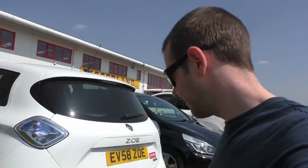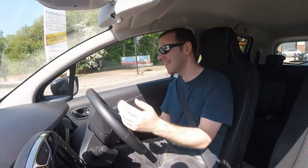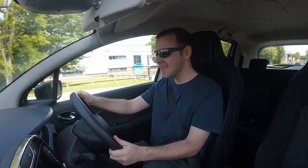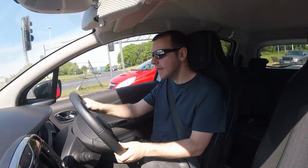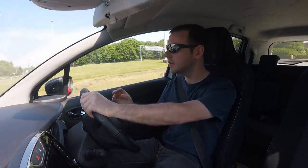So let's have a look at what the Zoe is like to drive. Alright, let's take this bad boy out then. I quite like the indicator noise. Foot down. Is that it? Really? Eco board. I'll take that off. That's better. It's not quite got that Leaf urgency, but it's very close.